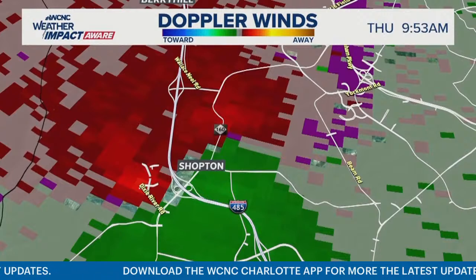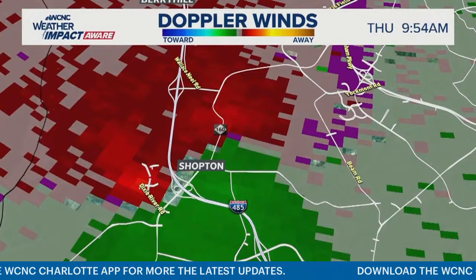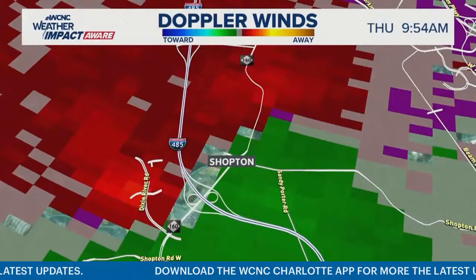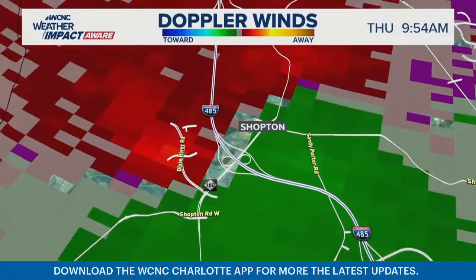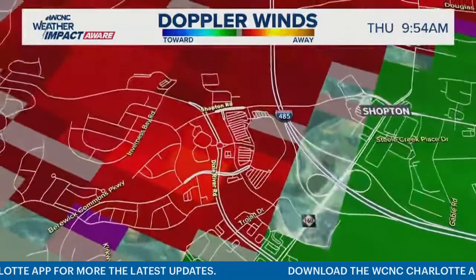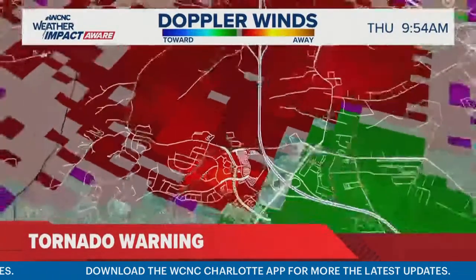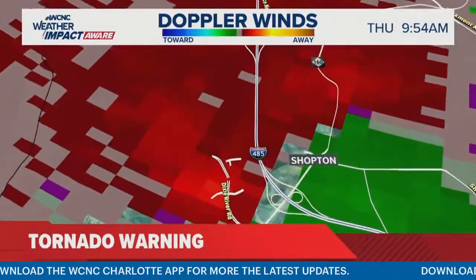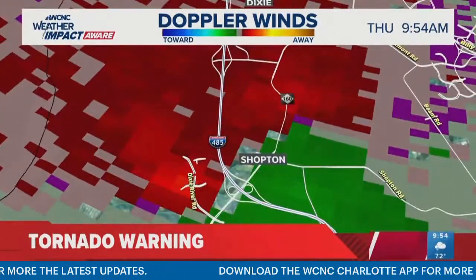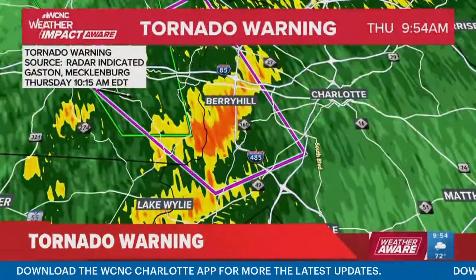Hey everyone, meteorologist Chris Mulcahy with Larry Sprinkle. We have our second tornado warning in less than an hour, and this one's in a much more populated area. We're looking at this right around 485, close to Dixie River Road. You can see some of that bright red against the green. So Dixie River Road, right over to New Fashion Way. So we're really looking at around the Shopton, the Steel Creek area. We have an active live rotation. That's why the National Weather Service officially just gave us a tornado warning that now goes until 10:15.